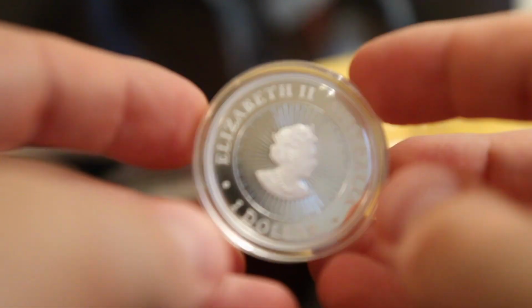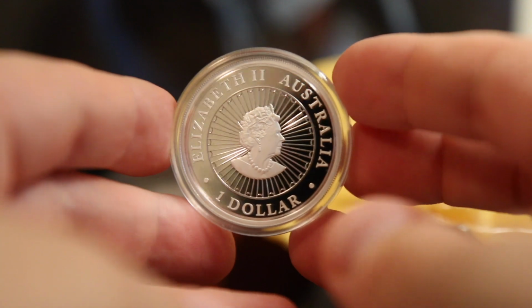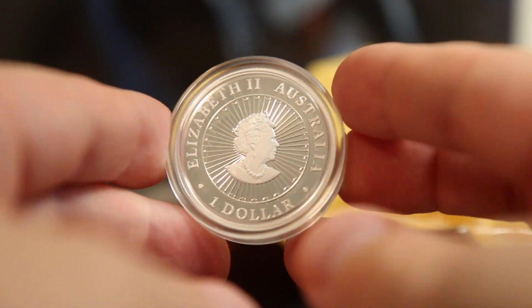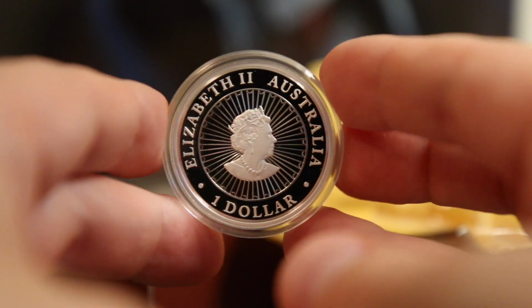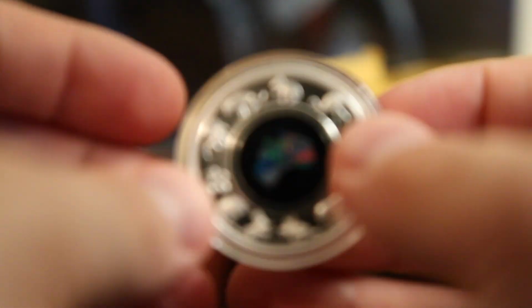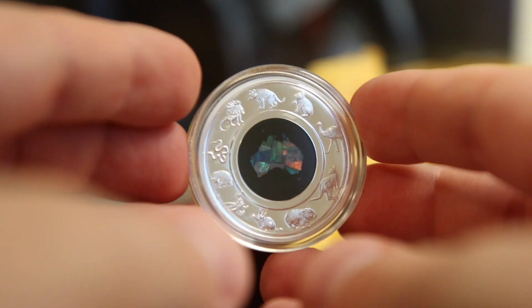And then here is the obverse. I really wish that they would do away with the queen's face. I mean, we don't need to see this anymore on coins. They make such beautiful coins, and then you're just stuck with that other side. You're like, ugh.